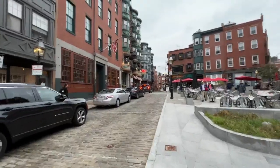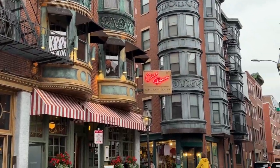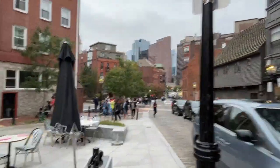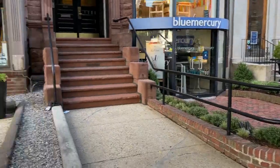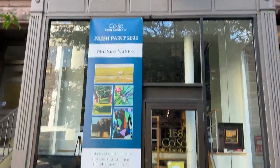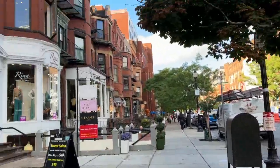Just give you a sneak peek around here before we head on back to Fenway. Head back this way toward the financial district, and the Back Bay, which is that way. Just walking along on Newbury Street here, and I couldn't help but notice a lot of really awesome and amazing things. Here's the Copley Society of Art. And I'm just heading back to the Back Bay, so it's a bit of a walk. But man, it's just a gorgeous, gorgeous neighborhood.